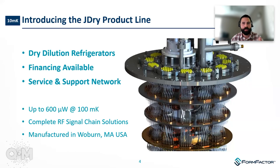With FormFactor backing the dilution refrigerators, we're now also able to offer, I think for the first time to the market, financing options. A lot of times these fridges come with very high capital cost, and FormFactor is able to provide flexible pricing solutions for everyone, from academic labs to startup quantum computing companies to the leading qubit developers or quantum processor developers.